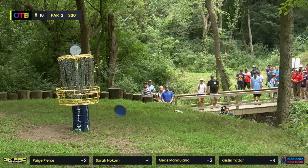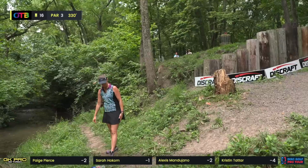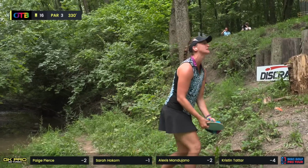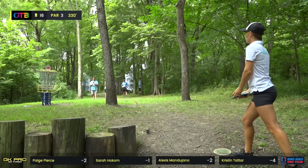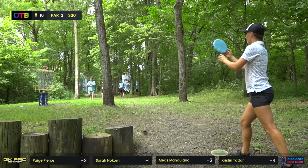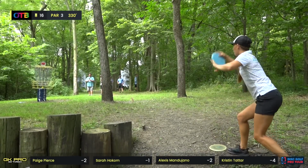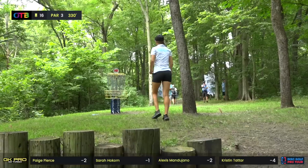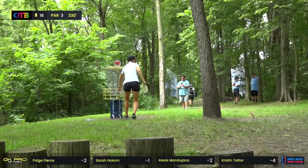Hokom with a really long look. Oh, come on. Splashed out. That looked great. Yeah, I feel like Hokom deserved that. She got robbed. She's only had the one birdie and has had the pars in like long circle 2 looks the whole time. Yeah, just playing clean, but not quite getting it.